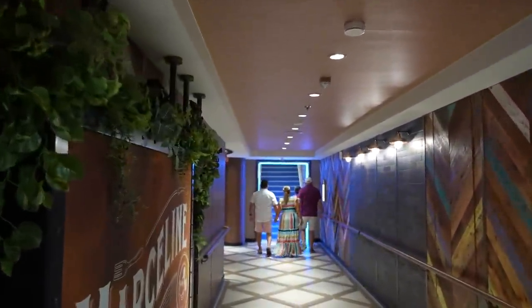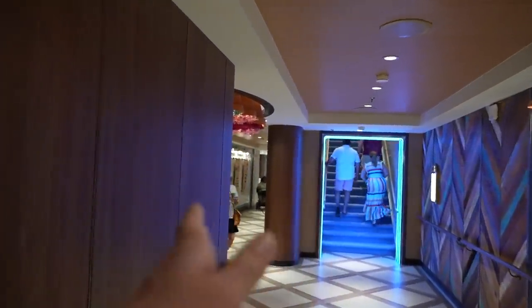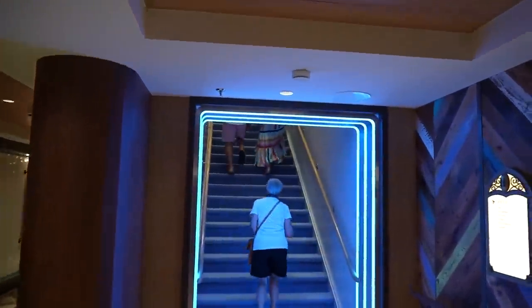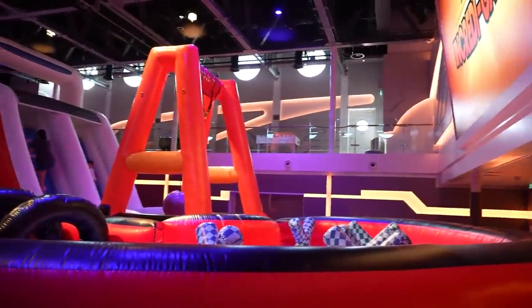The Blue Arch. Still no real sign here explaining what this Blue Arch is. If we were to make a left around the corner here, that would head us to Marceline Market. But right now we're just heading up this Blue Arch stairway. And that takes us to Vibe, the Hideaway, Hero Zone, the Rose, Paolo, and Enchanté. All right, here we are in the Hero Zone.